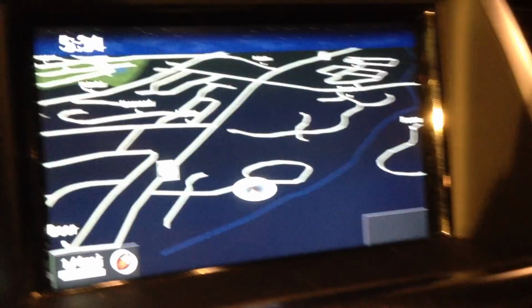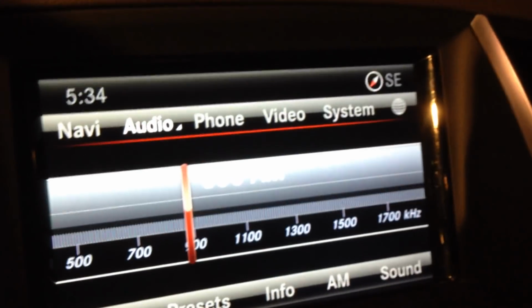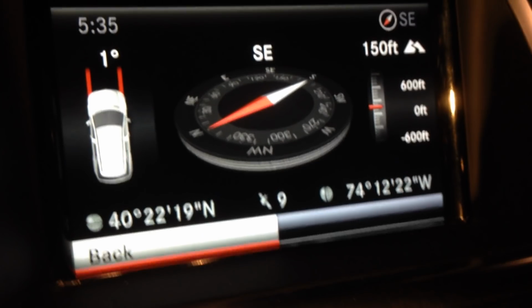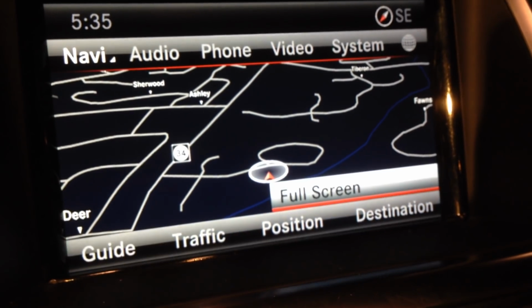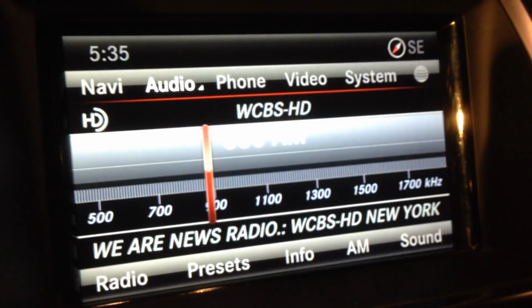If you go to your navigation, it's very detailed. The resolution is very good, very good. Over here you have your traffic, your position, where you could do all your compass settings. That's just kind of cool. Traffic guide, all of that. And then you also have full screen. Let me just change this back.